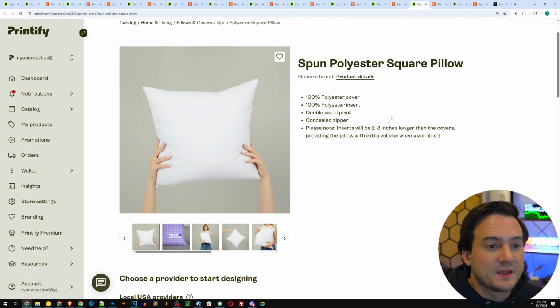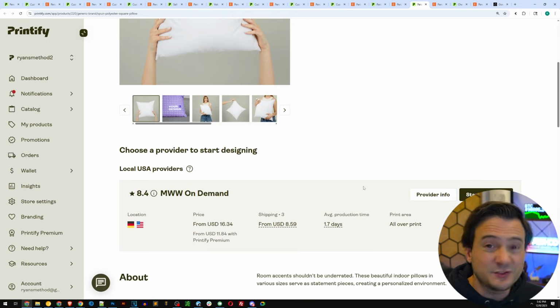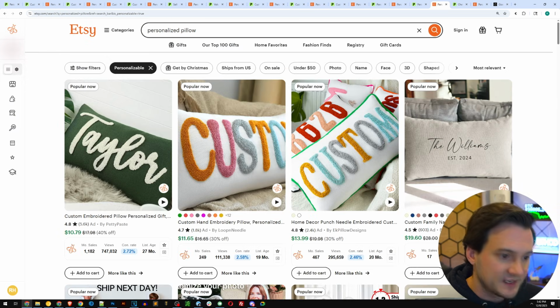Okay, almost done. Polyester square pillows. You can also do custom shaped pillows, by the way, which are really popular. $11.84 is where the price starts for these. I'd probably charge between $19.99 and $24.99.